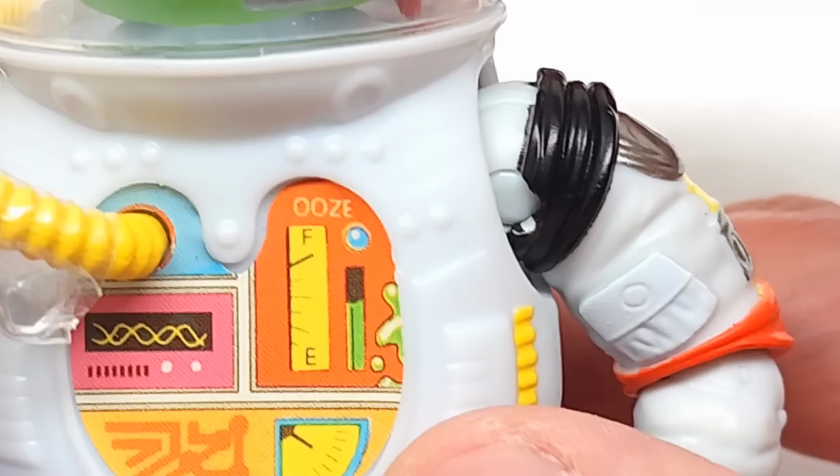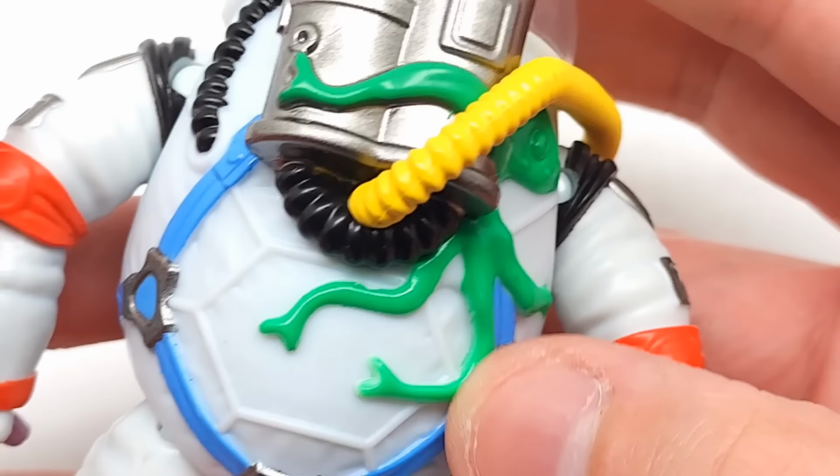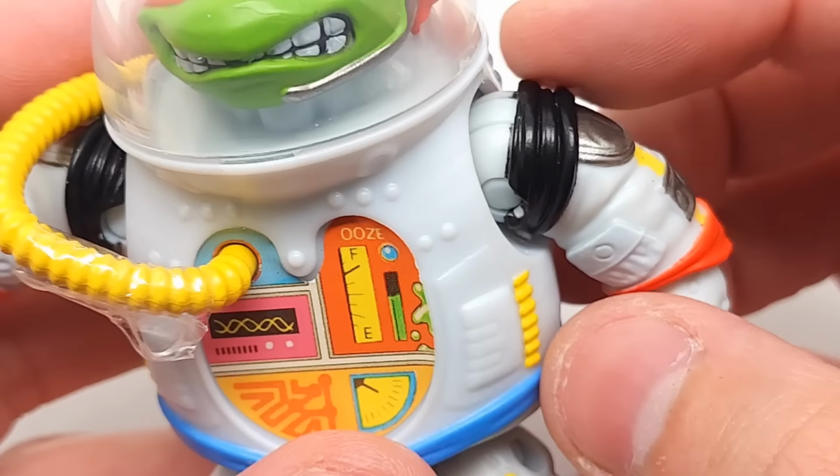There we are, there is ooze, look at that. I do like the mold, pretty cool. Look at his shell. It's covered by his suit. And his arms, they only go up to here because it started hitting the black part. Look.